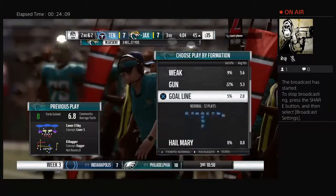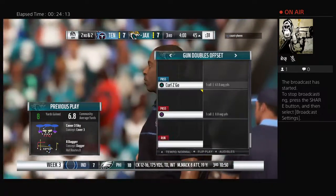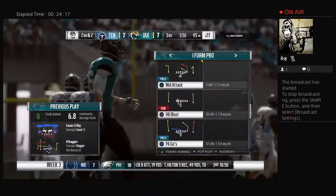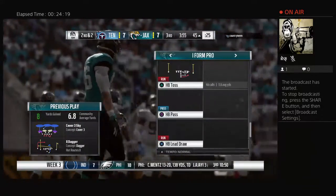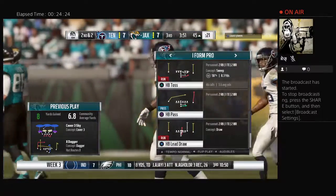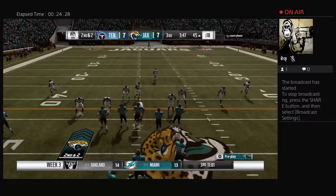A good pickup there, 8 yards on the first down completion. Facing a 2nd and 2 after that last catch, good for 8 yards.